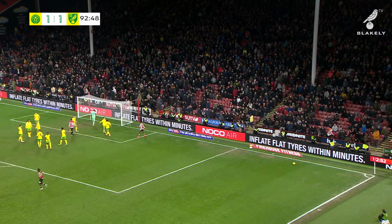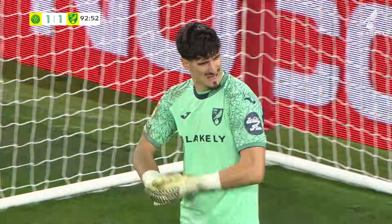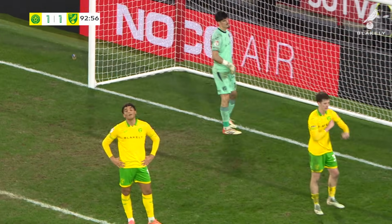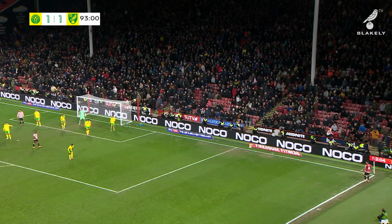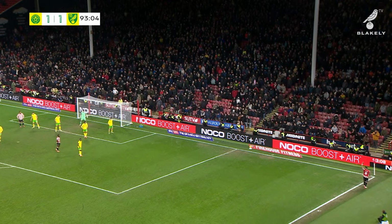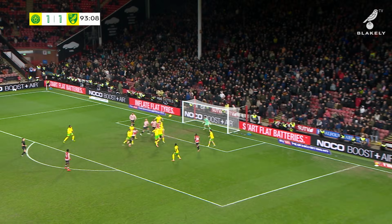It's confirmation that Swansea lead 1-0 against Portsmouth in the battle at the bottom of the Championship. Corner to Sheffield United. 3 minutes of stoppage time have been played, 3 remaining. Everybody back now for Norwich City. Gustavo Hamer lines up this corner, raises his left arm, right-footed, delivers the corner from the right-hand side.